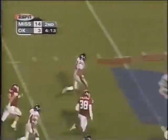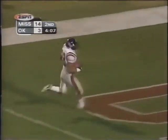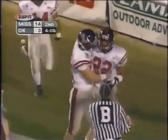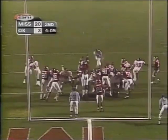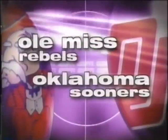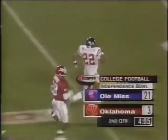McAllister. Deuce is loose. He will score. Touchdown, Ole Miss. 80 yards. The point is good. Deuce McAllister with the longest touchdown run in Independence Bowl history. And Ole Miss has raced to a 21-3 lead.